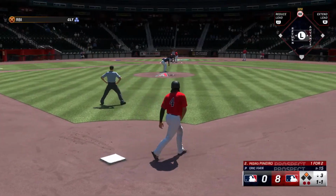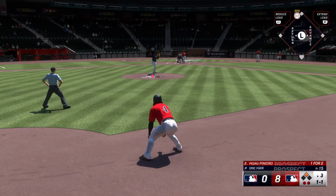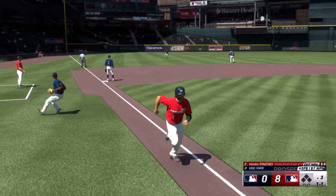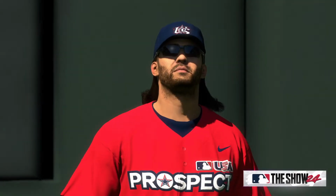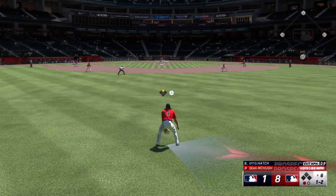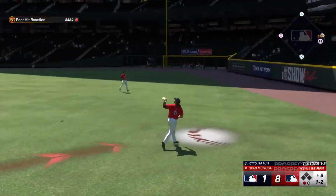So two down. Now at the dish, Pedro Pinheiro. He's going. Runner takes off for third. Here's a fly to left. Snags it on the run. Otto Hatch will hit next. And now the 1-2. Now a high fly ball to left center. Miller, drop step, heads back on it.